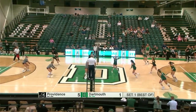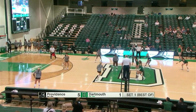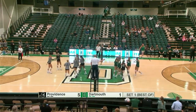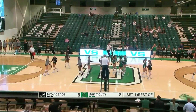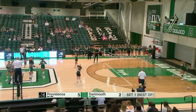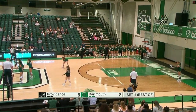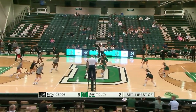Once again, Goots the receive. Murphy will set this time for Simon, but a terrific dig that time by Likens to keep it alive. Backline attack, Engstrom's there. Now a quick setup across for the attack and the kill picked up that time by Ava Roberts. The junior who was key last year in the rotation again this year, and she'll pick up the kill. Good job using the free ball, taking advantage. Nice high set out to Roberts. So some momentum back for Dartmouth after an early run by Providence.